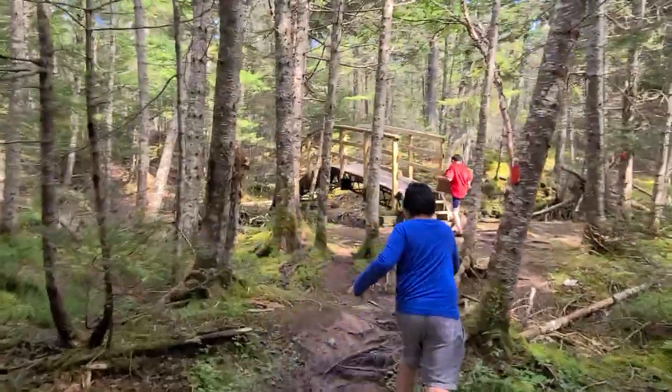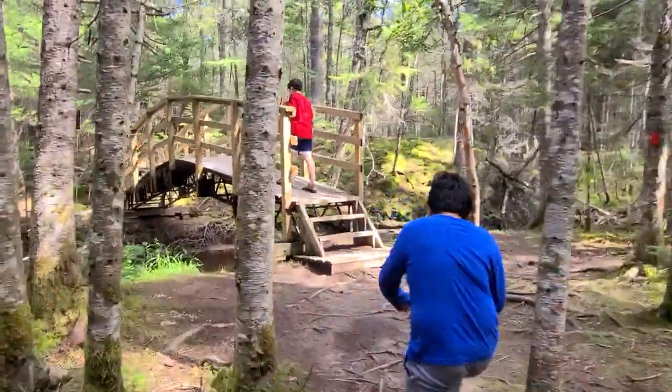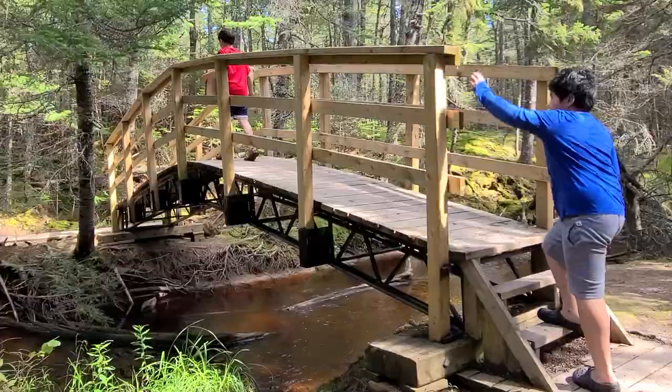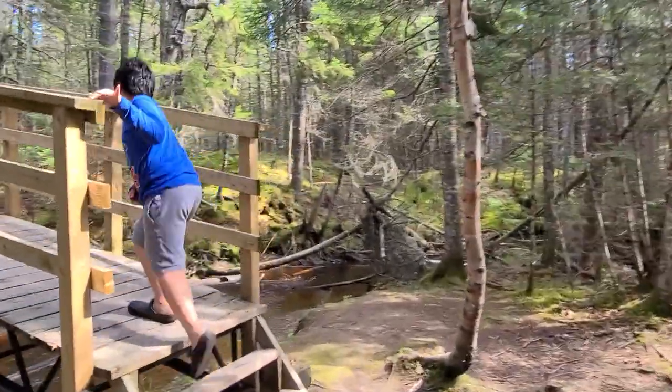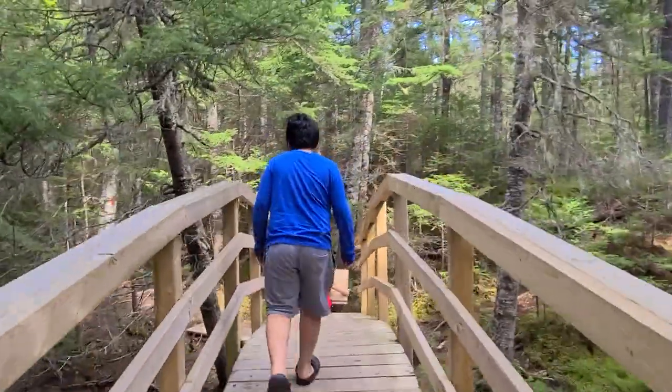Ooh. It's an arch bridge. We have an engineering marvel here. Look at that. Who would expect to find this out on a trail in the woods? Let's try it out. Wow. Never know what you're going to find on these trails. That was a neat bridge. Let's see what comes next.